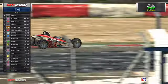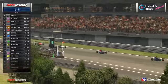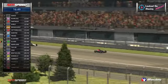But this battle pack is still unrelenting. This is for second place, with Michael Skurlock leading the charge down into turn 1 to start lap 14 of 20. And they've gone and lost another second or so to Cam Dance here as well, now 3.3.